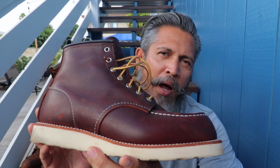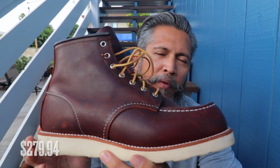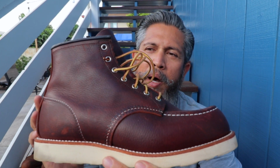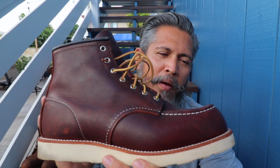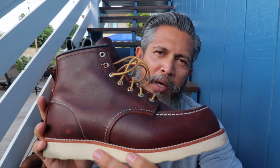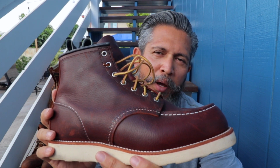The cost of this right now is $279.94 from Amazon. You can probably find it cheaper than that or a little bit more expensive somewhere else, but it's worth the money. Bad about Red Wing boots, like any Red Wing boots I have, is the break-in period. This is so hard to break in. It takes weeks for it to break in.